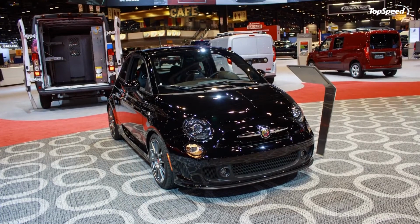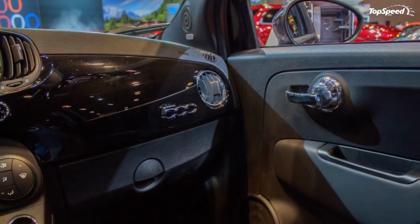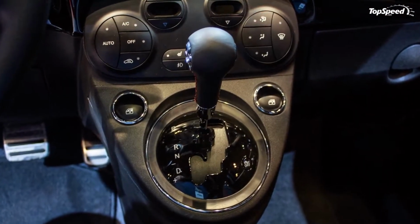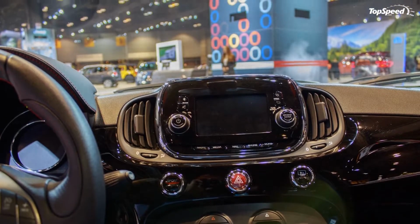Fiat says there's space for 4 in the cabin, but the rear seats are pretty tiny, and are really only suitable for storage or moving people in a pinch. Basically, the rear bench is not a place you'd wanna find yourself with any regularity, unless of course you were able to somehow twist yourself into some kind of human pretzel.